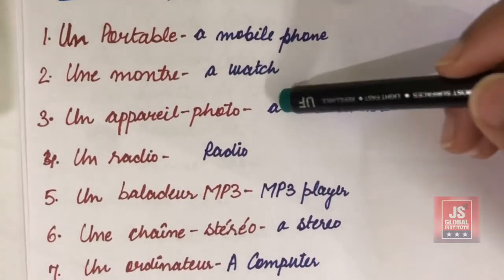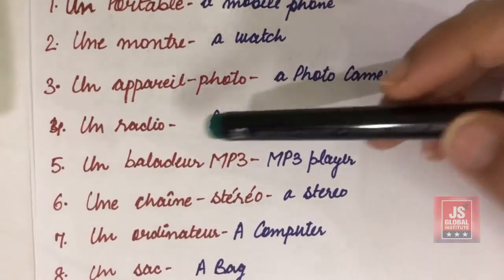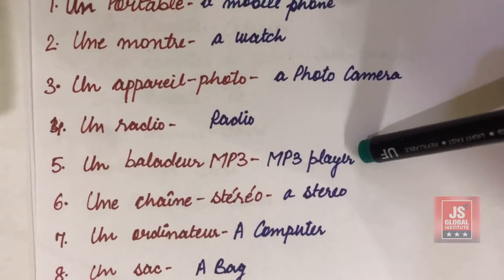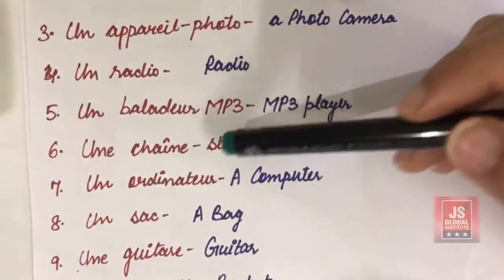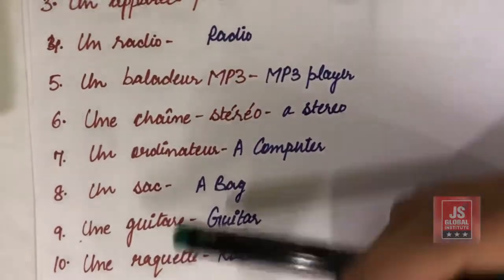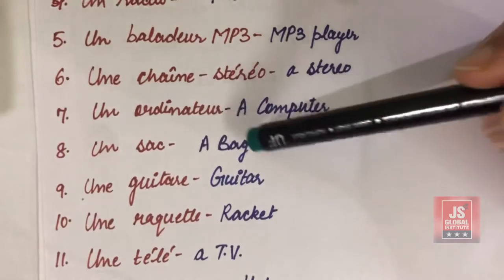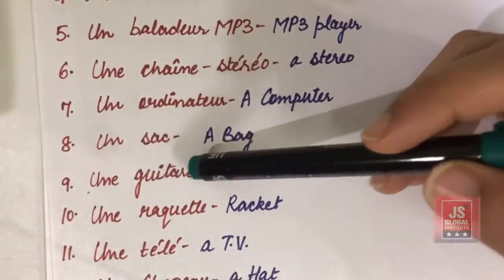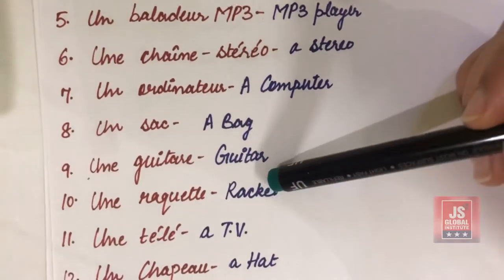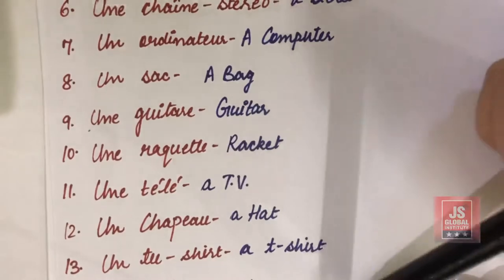Un appareil photo, which is a photo camera, une radio, which means radio, un baladeur MP3, which is MP3 player. Okay, next is une chaîne stéréo, which means a stereo. Un ordinateur, which is a computer. Next is un sac, which is bag. Une guitare, which is guitar. Une raquette, which is racket, badminton racket basically. Une télé, which is a TV.